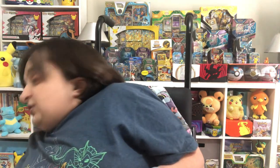Oh, and also the lady who checked us out at GameStop let us know that sometimes these Eeveelution boxes go on sale every once in a while. So definitely check out your local GameStop and maybe you can pick one up for a little bit less. I'm definitely going to be looking because I'd love to get another one of these boxes to keep in the background for a little bit longer.